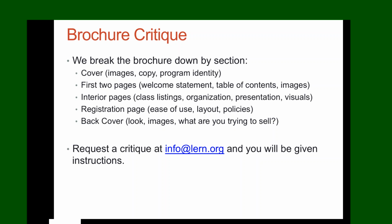We also go over the registration page for ease of use, the way it's laid out, if it's easy to understand, if it's written in the language that speaks best to the reader. And if you've included all the policies that are necessary to have back there for a reader to make an informed decision about registration. We also look at the back cover, which is also a very important part of the brochure, because who knows which direction it will be facing up when it gets delivered. So we like to talk to members about their back covers, how it looks, what you're trying to sell with that back cover, and how it fits in with the general look and feel of your brochure as a whole.